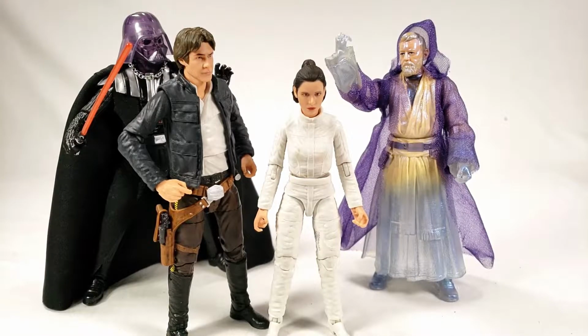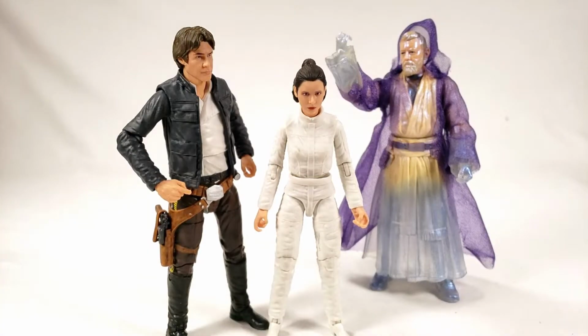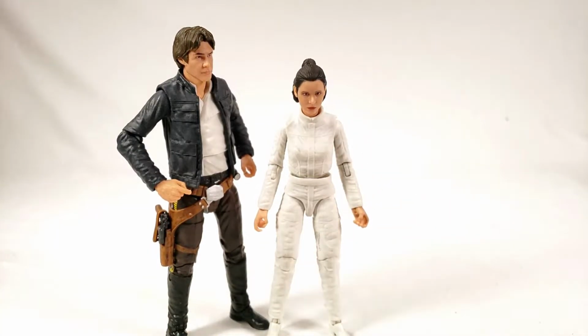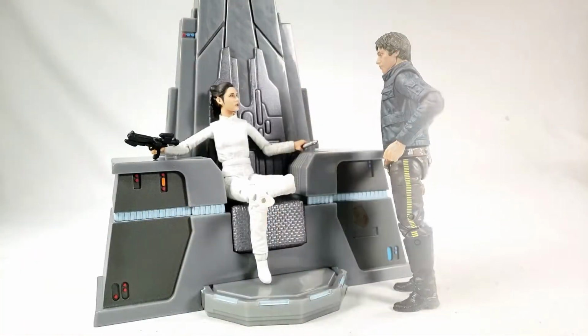So now I really want to get any episode 5 or 6 versions of Luke. That'd be great. I don't really want to get the one that comes with a land speeder, though. I don't really dig that version of Luke. They need a more modern one. And I don't really like Old Man Luke. I don't think they did him enough justice. But these two, I think, are perfect for each other.